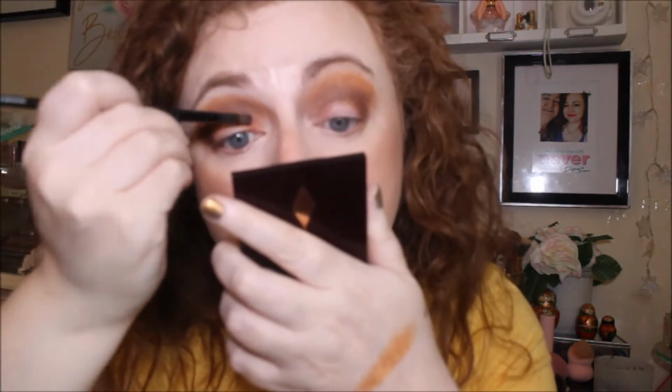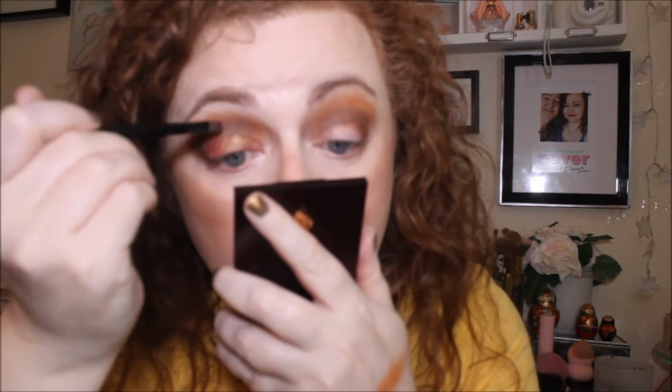Right, let's get my brush. I might have to put it on with my finger, but I'm going to try the packing brush first by Morphe. And I'm just going to dip into, it wasn't that shade actually, it wasn't Alloy, it was Bliss, that one there. So we're going to dip into Bliss. I mean, it looks quite pigmented on the brush. That's beautiful.